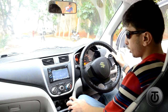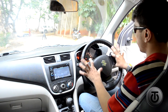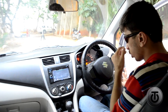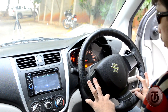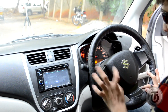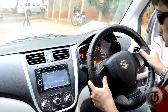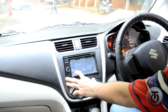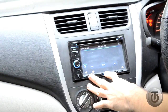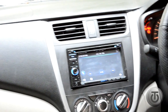Now, continuing design in the interiors, you can see you have the steering wheel over here, standard Suzuki style steering wheel. That's pretty much similar to what you get on the Swift and the other models on the Suzuki range. Since this is the VXI version, you do not have the steering mounted controls over here for the audio system, and you also do not have an integrated audio system over here. This is a third party audio system that the owner has fitted. You can fit a 2-din audio system over here easily.